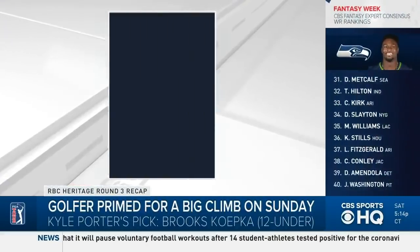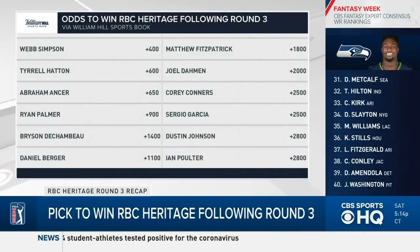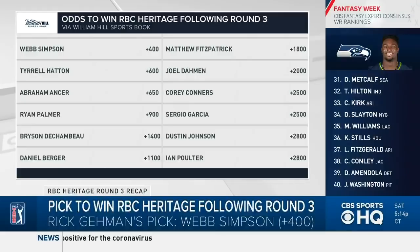Before the tournament started, Rick picked Webb Simpson to win the RBC Heritage. Here he is, tied for the lead. You can get him at plus 400 if you want to going into Sunday. Rick, you sticking with Webb? Oh, certainly. When you have a 30-to-1 ticket before the event starts and your guy's tied for the lead after 54, you certainly don't give up on it.